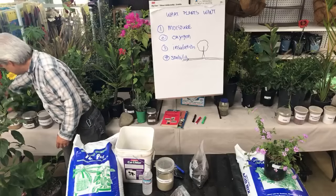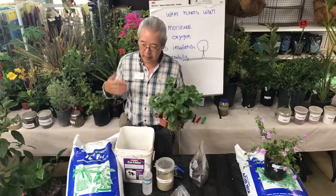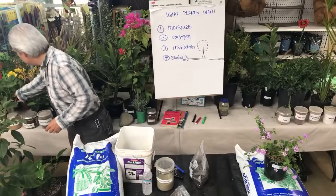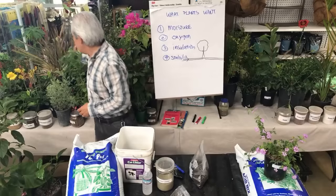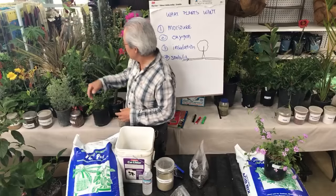Strawberries need really good drainage. So the farmers who grow strawberries have to have real good soil to grow strawberries. Ferns, papayas. We have the flax or phormiums. These are notably rotting in everybody's yard.